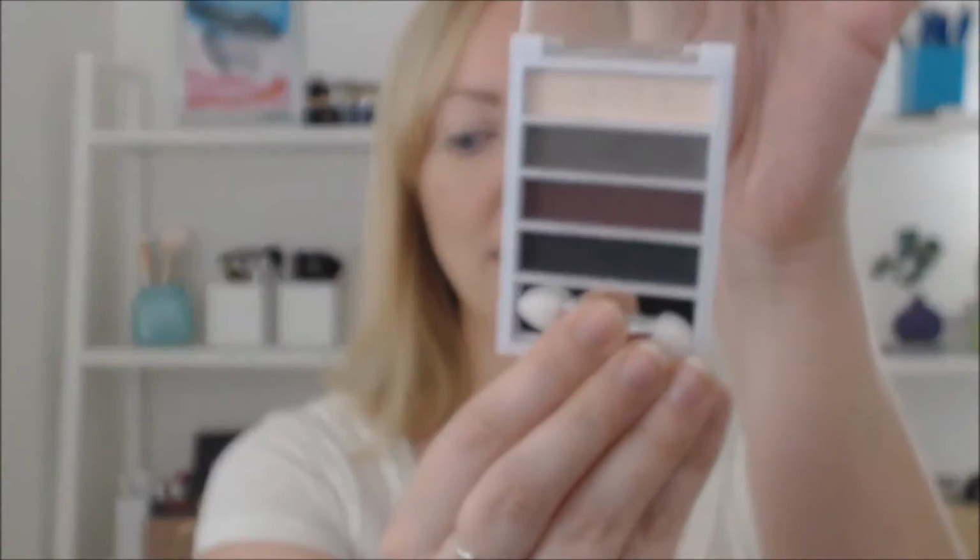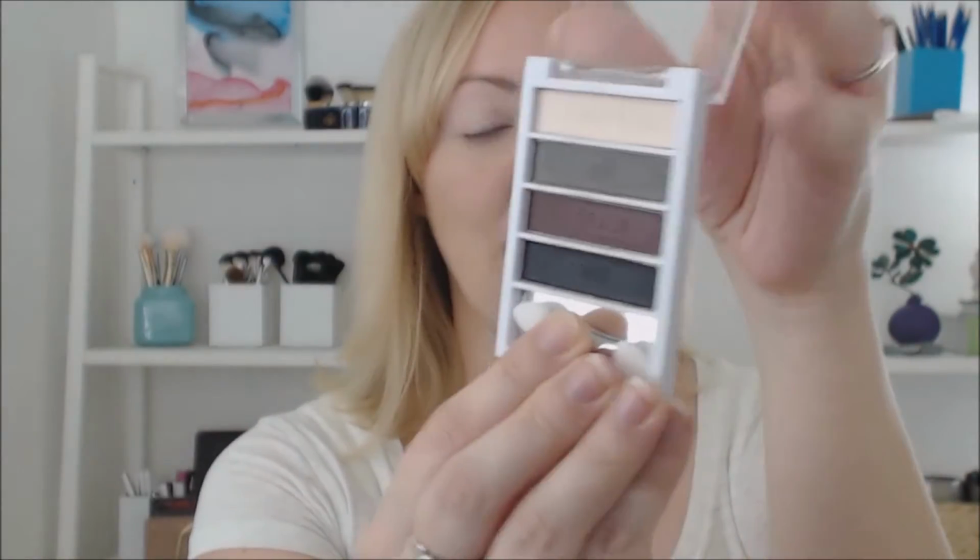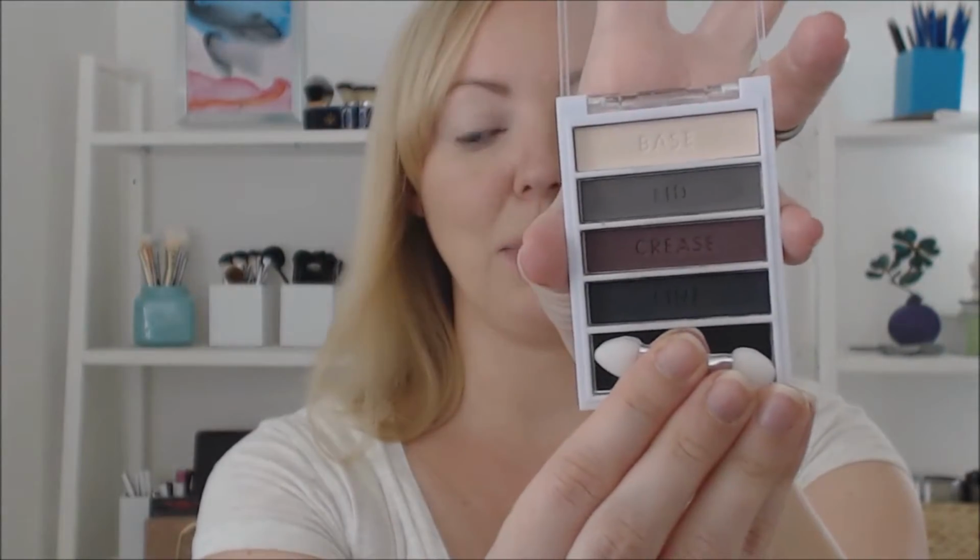So I have this quad that's called Matte for Plum, and I think I saw this particular matte set for the first time around last Christmas, and I was intrigued because the shades are really good looking basics. You have just like a matte cream, you have a taupey gray shade, you have a plummy shade, and then you have a black. So I felt like that could be really versatile, but I never picked it up, and finally I was like, you know what, let's try this thing out. This thing is $2, and if it's a great matte palette, that's awesome.